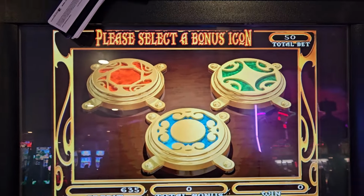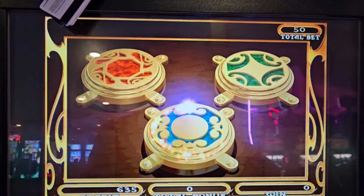So, I've got a select a bonus icon. Let's do blue, because I like blue.